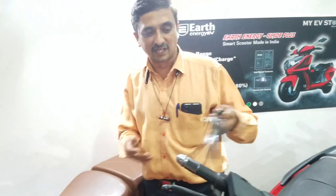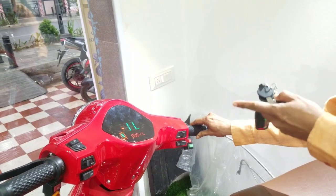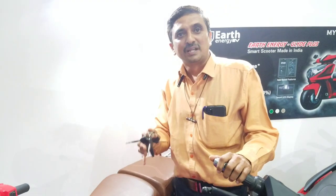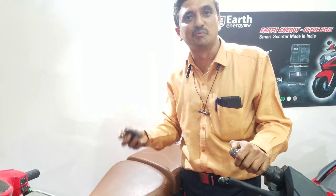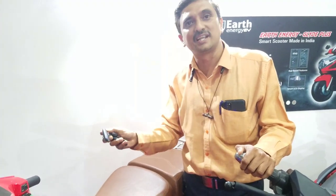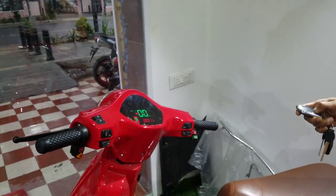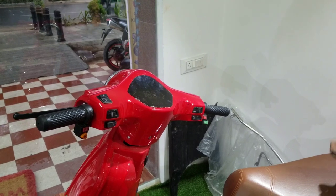Bro, this is basically a mini car. See, this is an option. The key is in your hand, and the vehicle gets on. See, the vehicle is already started and it is moving. Oh, wow. Nowadays even cars have an option, push button start. Like that, all our EV vehicles have a remote control and are keyless, so we can ride the vehicle without the key. You can switch it off with the remote. Oh, now it's switched off.